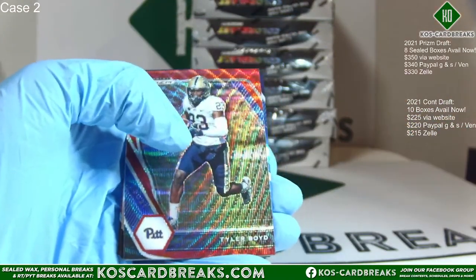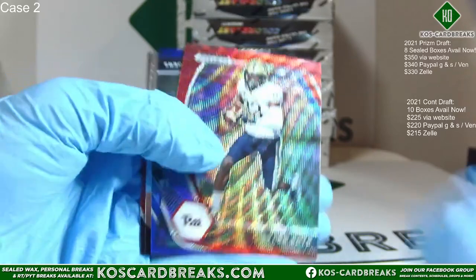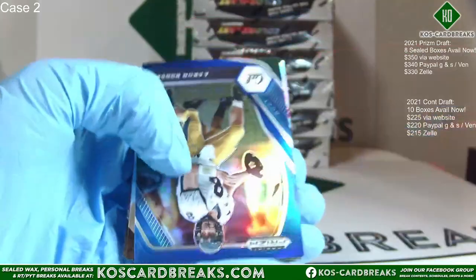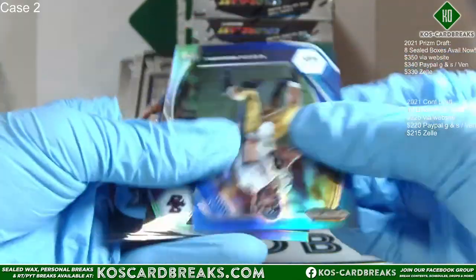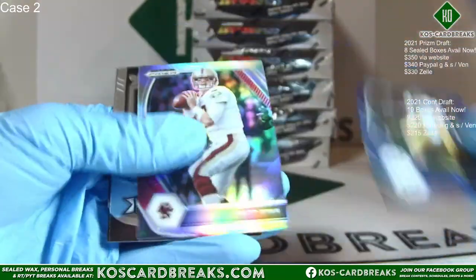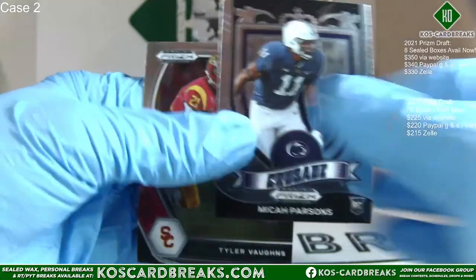Actually, for just the high-numbered ones, we can just have them sleeved, that's fine. Don't have to have them on top of it. That'll speed it up for the recap. Tyler Boyd, Red Wave. Aaron Rodgers, 150 of 199, Blue Parallel. And Matt Ryan, Silver, Micah Parsons, and Tyler Vaughn's base.